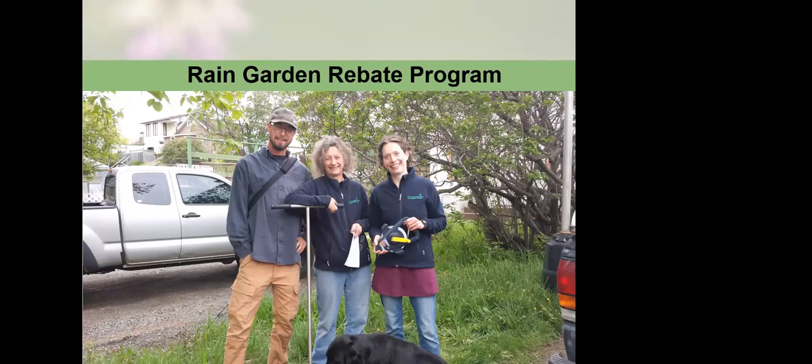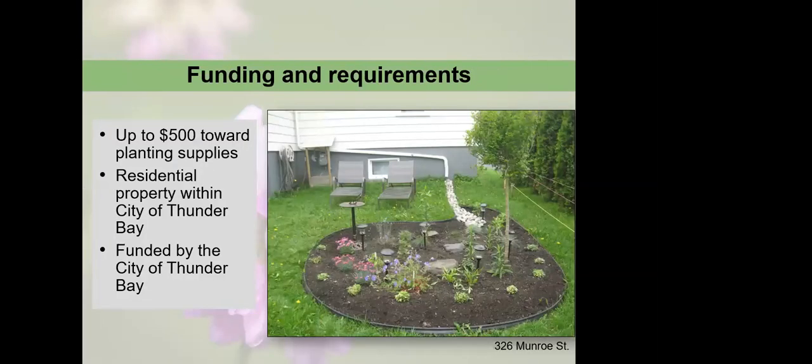So the funding and requirements, you can look at your brochure that you got in the resource package, and it outlines some of the basics of the program. Again, it'll fund up to $500 in a rebate. The expenses come out first, you install your rain garden, and then you can receive a rebate in the form of a check from the city or from Eco Superior, for up to $500 for planting supplies. If you go beyond that, that's to the owner or the installer. And if it goes under that, then it's just up to whatever that amount is. The rain garden has to be installed on a residential property within the City of Thunder Bay, and the program is funded by the City of Thunder Bay.